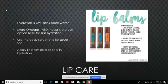And then you can also use the body scrub I talked about earlier for a lip scrub. So we can actually exfoliate our lips as well. That's good to do every so often. It's going to be more of a delicate area, so I would only do this maybe once a week, and then apply our non-toxic lip balm that is petroleum free after, to distill the hydration.